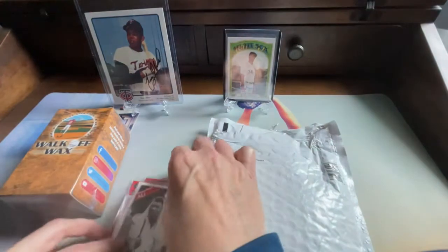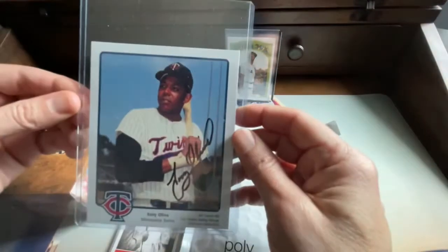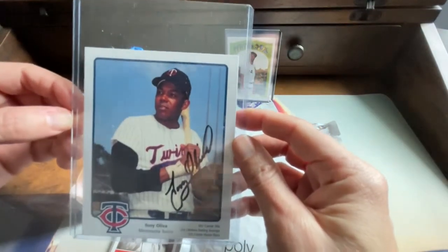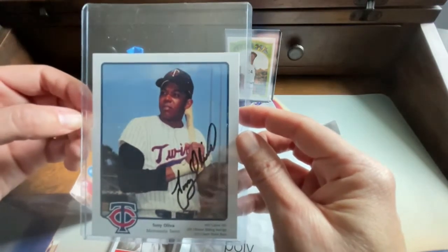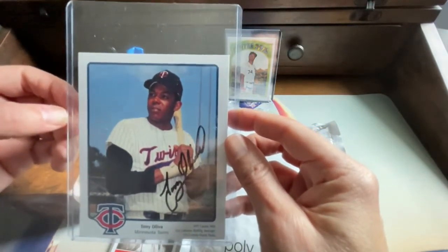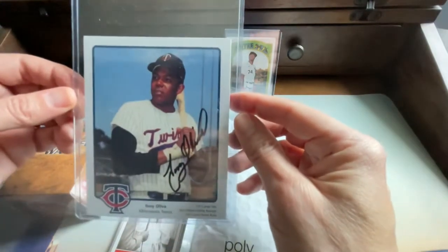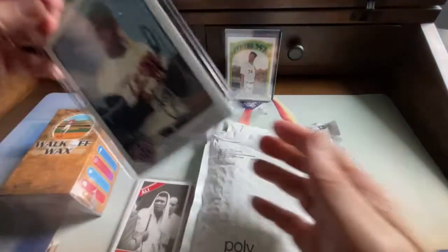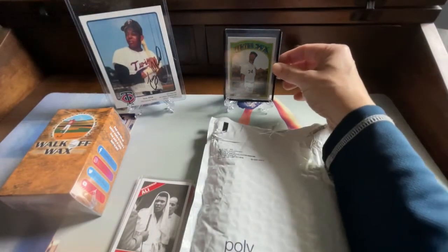We also picked up this really cool postcard of Tony Oliva. A few years back, the Minnesota Twins would have a Twins Day or something, and they would have players come and sign. I picked this one up off of eBay. It's signed by Tony Oliva, and it's blank in the back. That's really nice. And this is super cool. I pulled it. Yeah, you did.